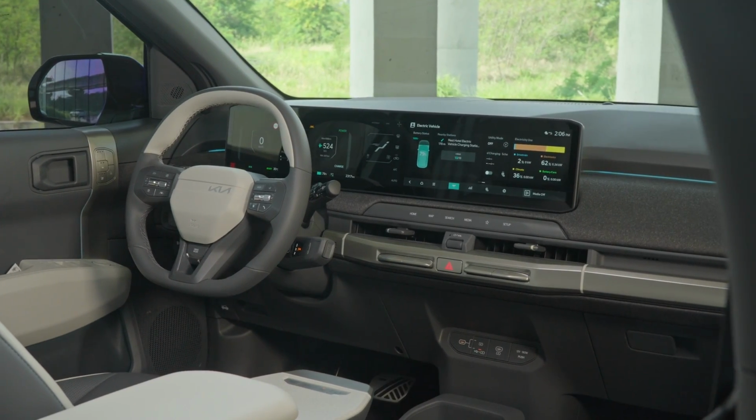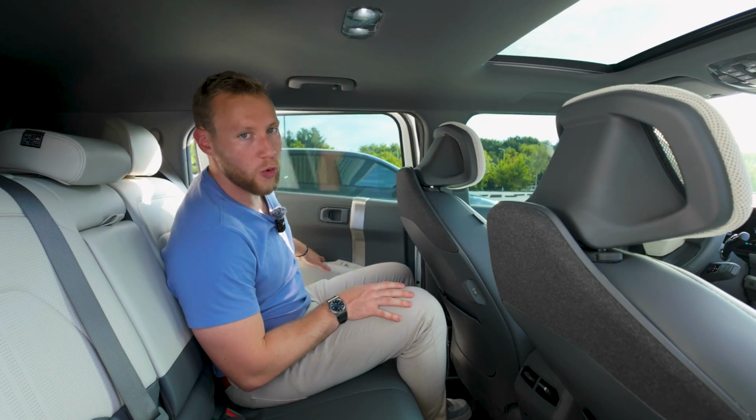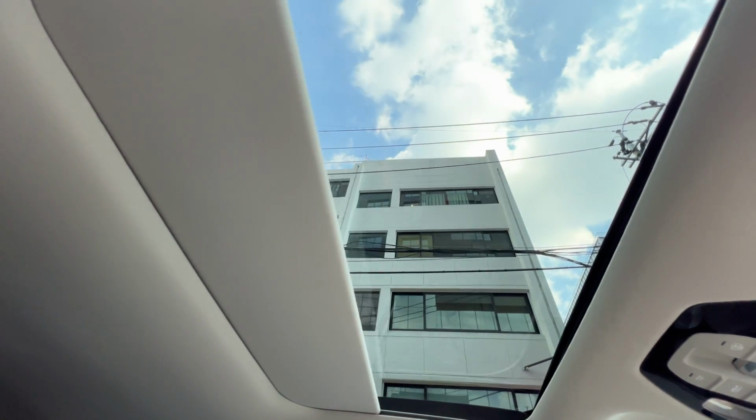I might have missed a ton of things, but there is a lot to get through and not much time, so let's check out the back seats. Alrighty guys, coming to the back, and one thing I forgot about the front actually is you do get a pretty decent sunroof as well.